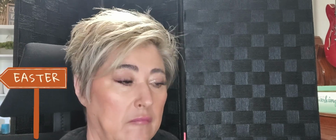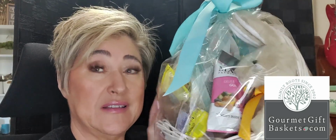Okay, anybody that knows me knows I have to open this basket. GourmetGiftBaskets.com sent me some treats, but let's check it out. I know it goes to somebody else, and it will. Each little piece or half a piece. So let's check it out.